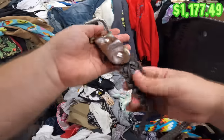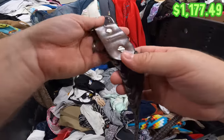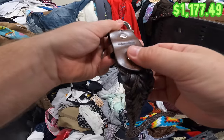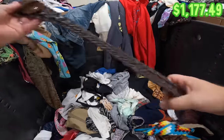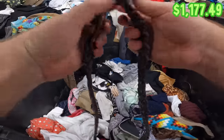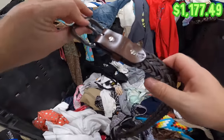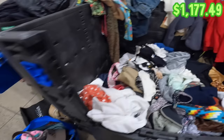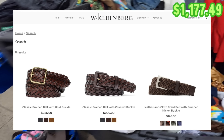Got another belt here. I actually don't have my phone with me today. I left it at the house. We were leaving in a hurry, but this feels really nice. The brand looks like it says W. Kleinberg. It looks fairly intricate, so I think I'm gonna take a chance on this. Worst case scenario, it's my size, 34, so I can keep it for myself, but that might actually be pretty good. I couldn't find any comps for this belt on eBay, but I googled the brand and found their website, and their belts sell for like $200 a piece, which is extremely expensive in my opinion. I have no idea how much we can get for it, but still a cool find.